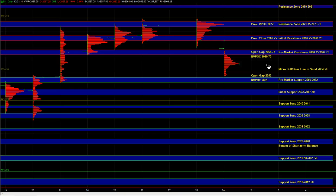We also have econ out at 9 a.m. Central Time, so the first 30 minutes could be a bit choppy and two-sided anyway. So again, as far as bias goes, it's relatively neutral with a little bit more tilt to the sell side because of the recent selling that we've seen across the markets. But overall, this is not a trend change just yet, right? So far, this is still a market that is very much trading in a range.